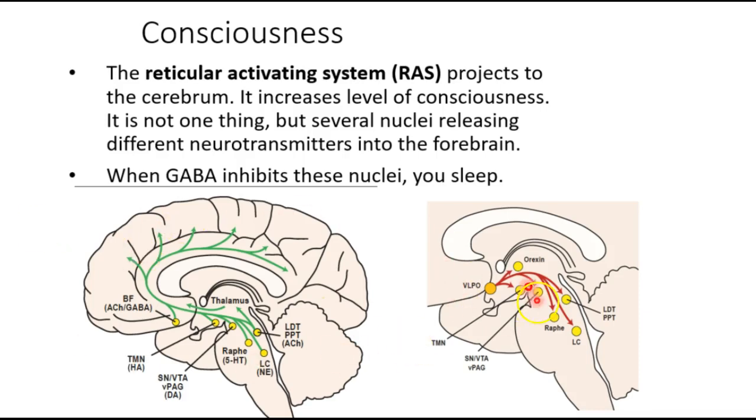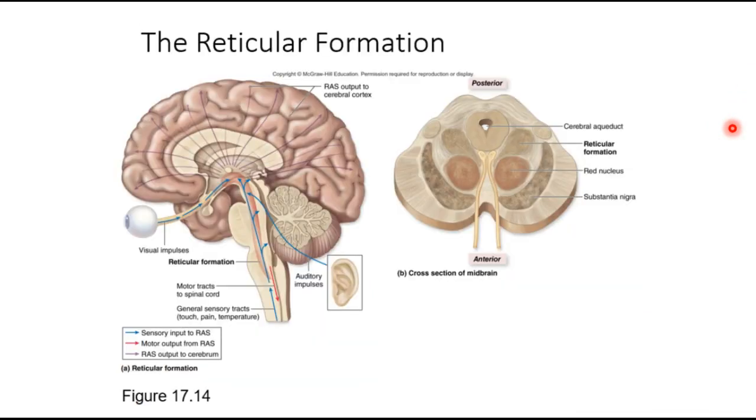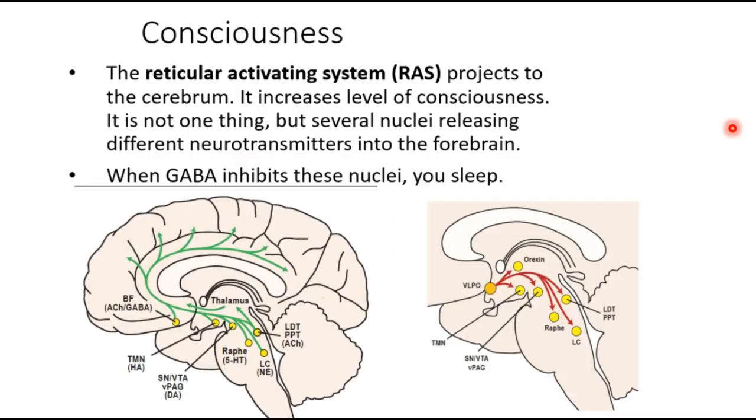This is a slide actually from my sleep lecture on the medical campus. And I actually like this image a lot better than your textbook's image of the reticular formation. It doesn't really help you at all. What the reticular activating system is, how we discovered it was we stuck a bunch of electrodes into a lot of rat brain stems and we measured which areas kept them awake. And it turns out there's a lot of different nuclei in your brainstem that help keep you awake.